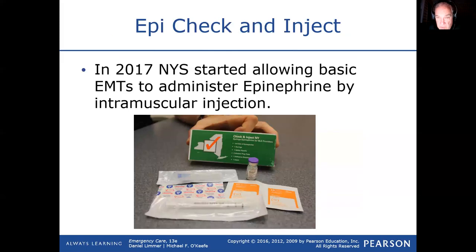Now, this is what we're doing now, okay? Because of the cost of auto injectors, the state allows ambulance corps to actually learn how to draw up the medication in a syringe from a vial and give an injection themselves. It's called check and inject, okay? And check meaning check the dose and inject. So this is the way a lot of people are doing it now. So we're going to show you both. We're going to show you using an auto injector and we're going to show you this.